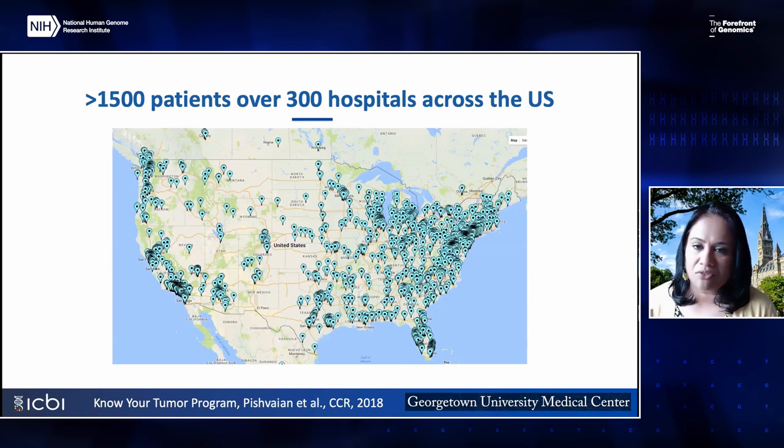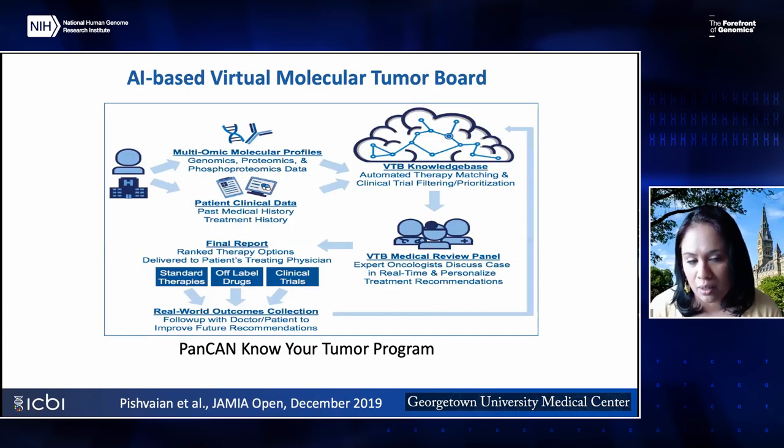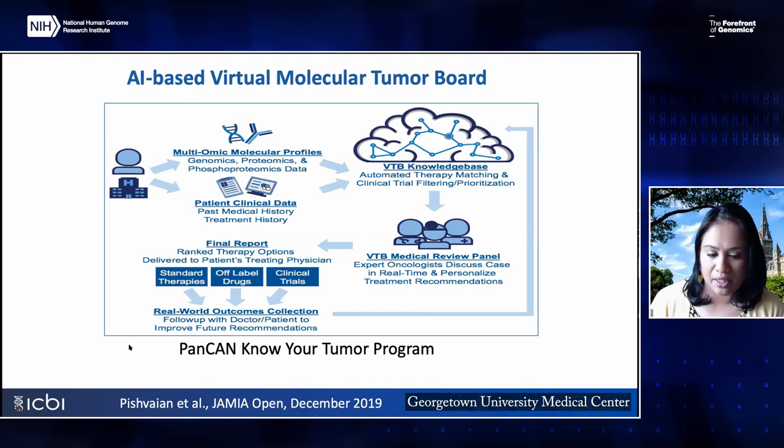So the question was, how do we scale this to 300 hospitals across the country and over 1,500 patients? These were all patients that were part of the Know Your Tumor program within the Pancreatic Cancer Advocacy Network. It's called the PanCAN Network, and they work with centers across the country. And the question for the clinical informatics team was, how do we scale this experience that I just showed you to all these patients who come to PanCAN? And the solution that the team developed was an artificial intelligence-based virtual molecular tumor board.